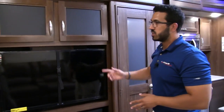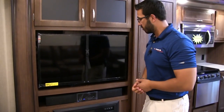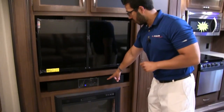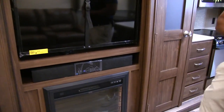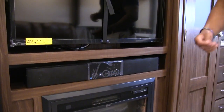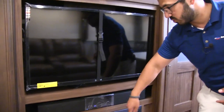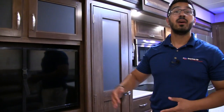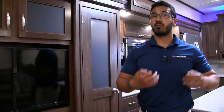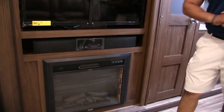You have your 40-inch TV, as I mentioned, that is directly across from the theater seating there, so you have a great viewing angle. It's not gonna hurt your neck. Right underneath is your sound bar for superior sound quality. This unit also controls the speakers outside, so different speaker zones, you can choose which ones you want to have on, and that unit is Bluetooth capable, so if you wanna control it from out there, you can certainly do that. Right underneath is your fireplace.